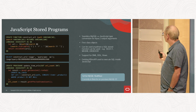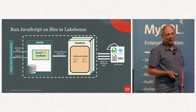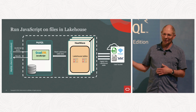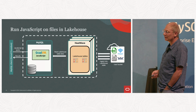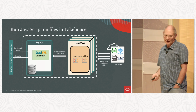And one of the things that's important is that we also support this for lakehouse. So if you have PDF files in object storage and you ingest them using HeatWave, you can write JavaScript in the database that operates on data coming from your lakehouse data. So processing stuff from PDF files or whatever else. So that's been a big advantage.